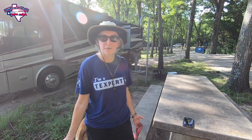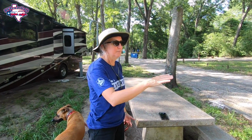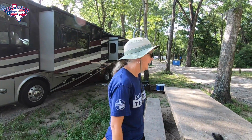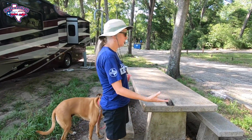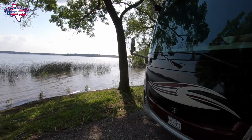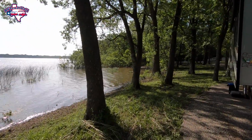So welcome to our campsite here at Fort Parker State Park. We're in site number 18. It's a pull-through site. The sites here have asphalt pads. They have fire pits, and they have lantern hooks. This particular site has a double lantern hook, and concrete picnic tables, which is great. They're huge, and from what we understand, the concrete picnic tables were one of the projects of the Civilian Conservation Corps, so that's super awesome. And oh, did I mention the lakefront view? Doesn't get much better than that.